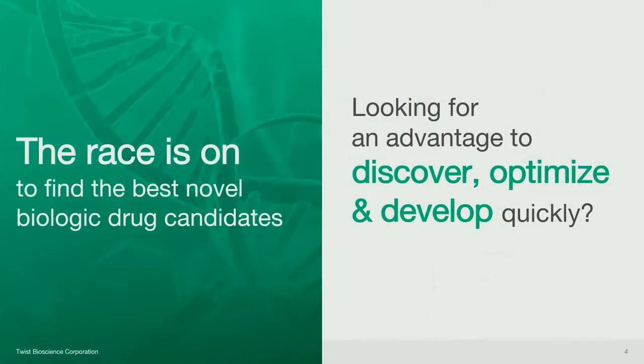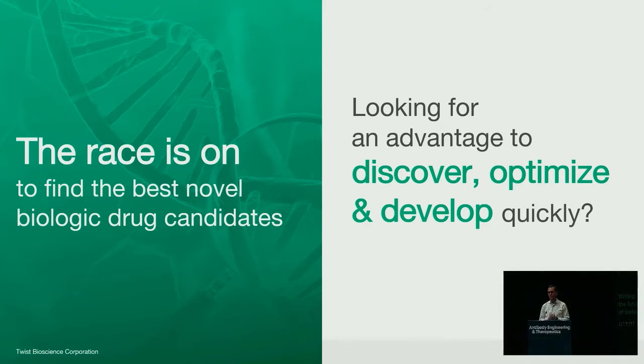So when you think of us on a macro level, in our mind, everybody's really racing to get to the finish line to find their particular biologic drug. And you should really think of Twist Biopharma as a division of Twist Bioscience that can really help you discover, optimize, and develop drugs really quickly using the platform that I'll talk about today.